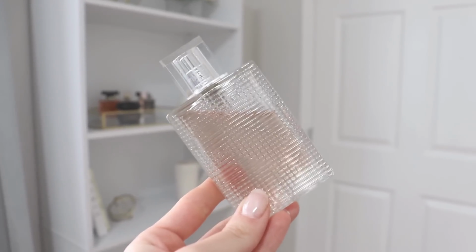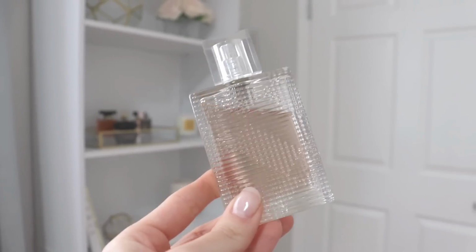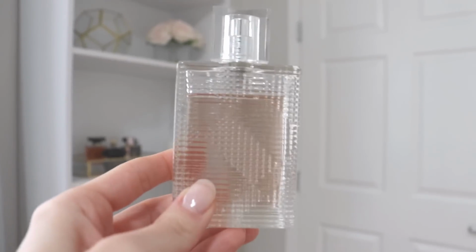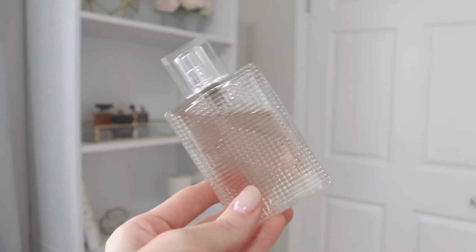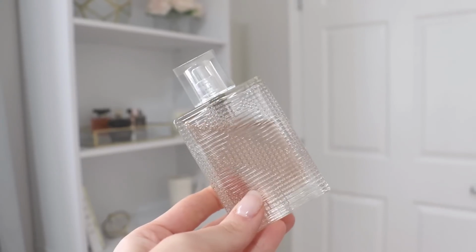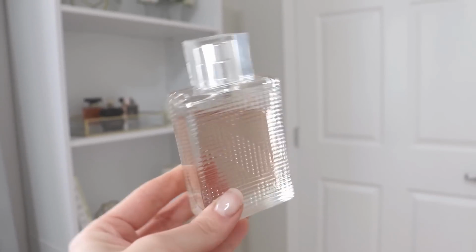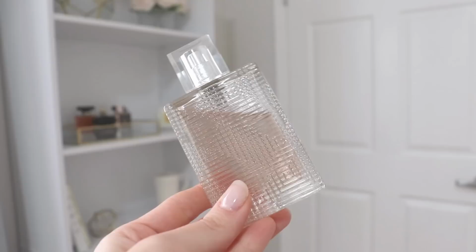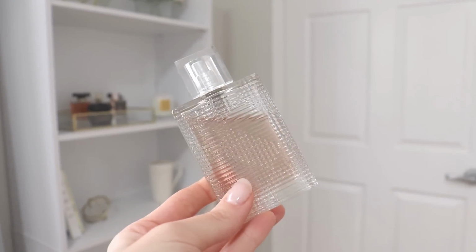The next one is one I don't think I've talked about before in a declutter video, and this is Burberry Brit Rhythm. This is actually quite a nostalgic scent for me, and you can see there is a little bit missing from the bottle because for a while this was one of my bedtime scents. I don't think I'm going to regret passing it on because even though it's nostalgic and really nice, I don't love wearing it as much as I once did. It kind of just sits there. It falls to the bottom of my list.